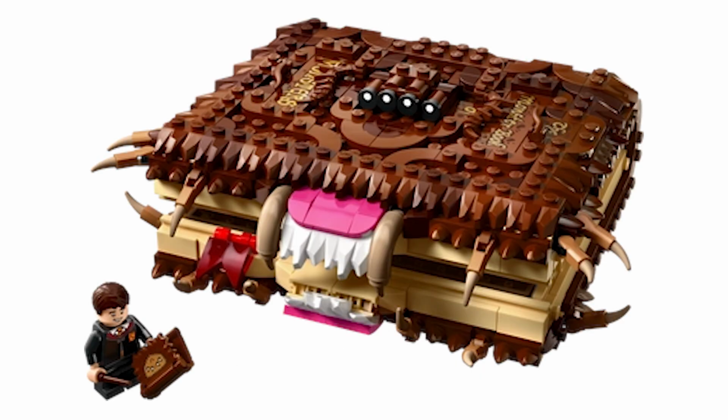Chomping Monster Book of Monsters comes with 518 pieces for $59.99. Create a brick-built Chomping Monster Book of Monsters with this fun LEGO Harry Potter fantasy set. The book has hidden wheels and a pull-back function, so simply place it on a flat surface, pull back, let go, and watch it speed away with its mouth chomping as it goes.